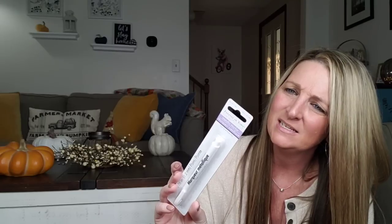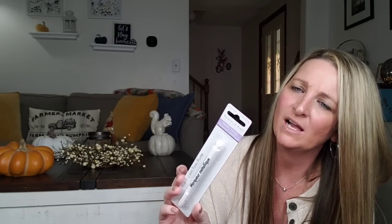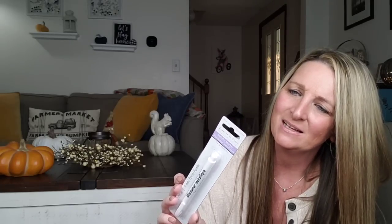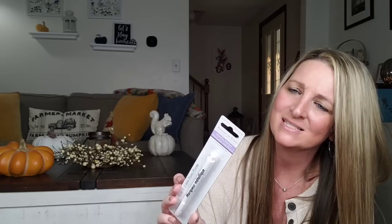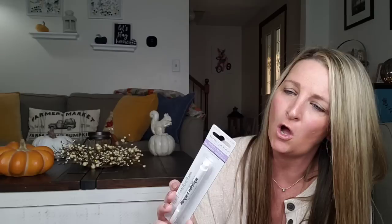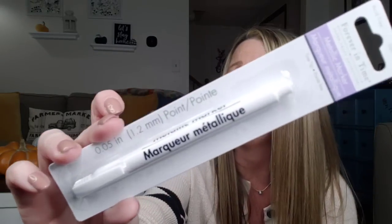And then the other item that I like is the Forever in Time Metallic Marker. This is a fine tip, acid free. And this is ideal, great for card making, scrapbooking, and DIY craft projects. It's designed to give you a striking metallic effect visible on all backgrounds, even black. Use on paper, cardstock, plastic, cloth, metal, wood, ceramic, glass, and more.